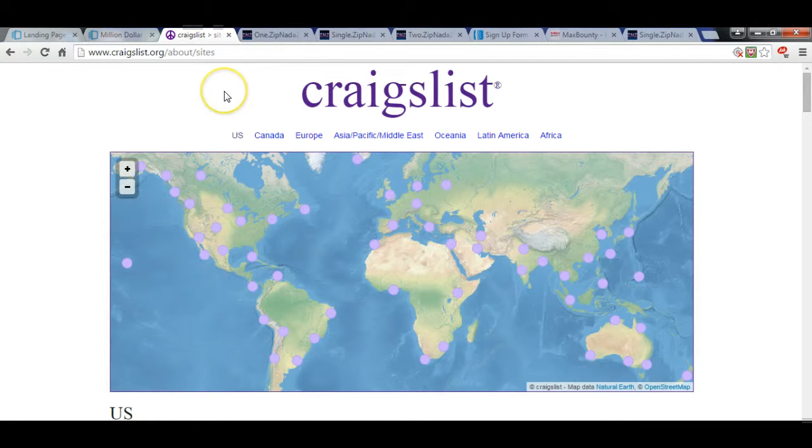All right. So now with the IP address, you're only allowed 2 accounts per IP address. So if you're in your home, you're only allowed to open up 2 Craigslist accounts. You're going to need 2 different emails. You're going to need 2 different phone numbers to verify.